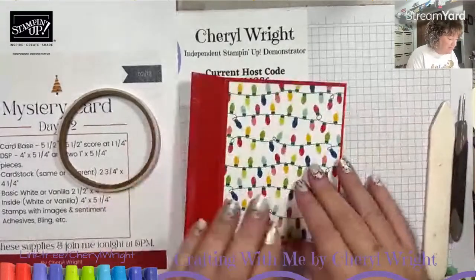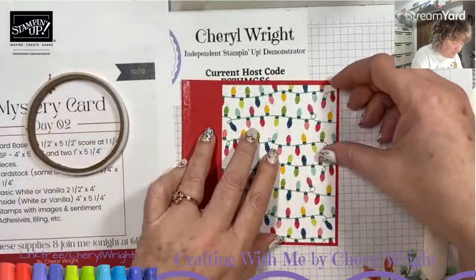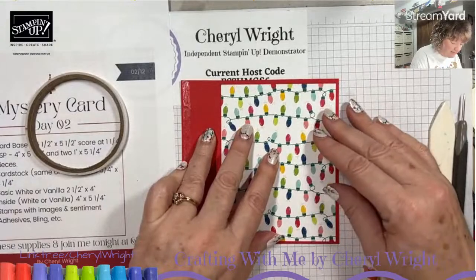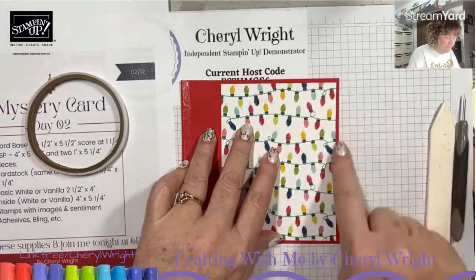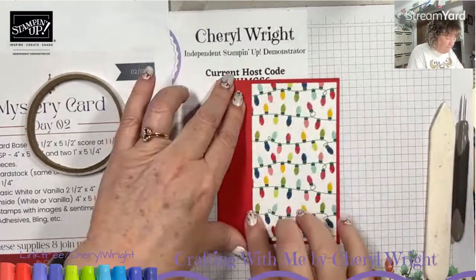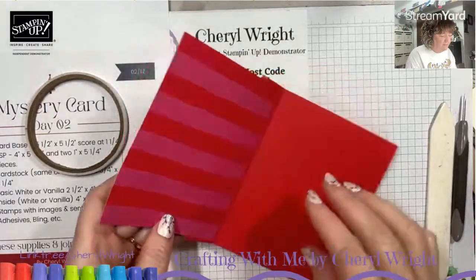So, okay, back to this. I have adhesive on this piece right here. I'm going to get this lined up. I can either go all the way to the edge or I can give it a frame. I think I'm going to give it a frame. And then just close this up. So there is your card base.